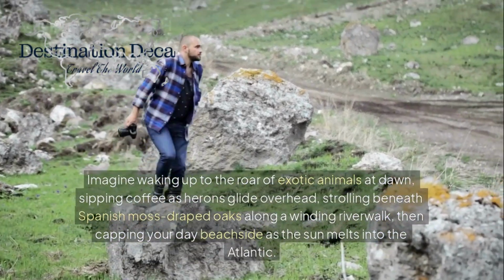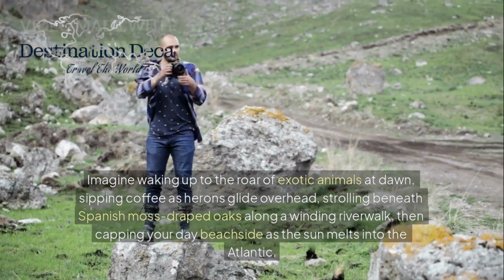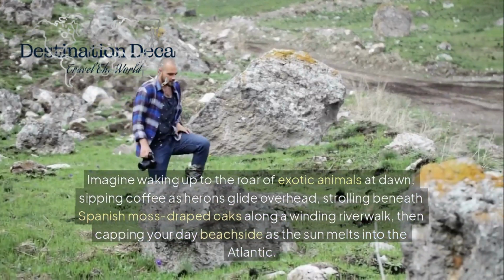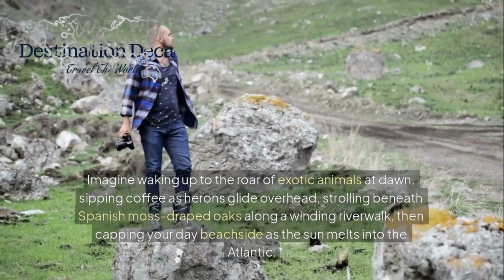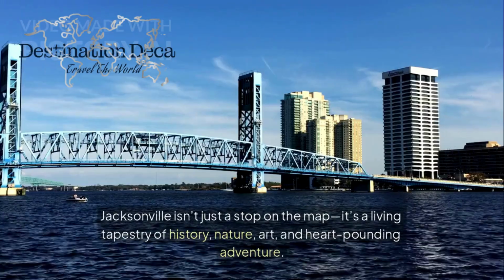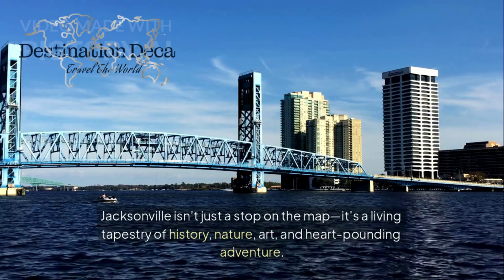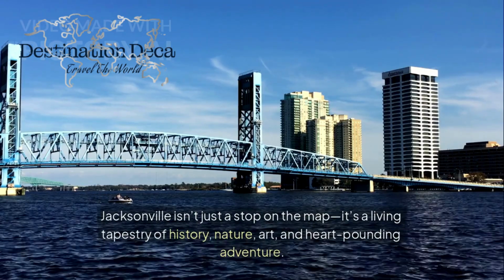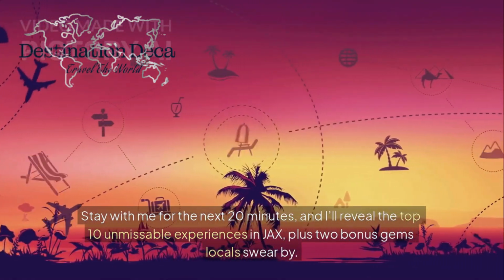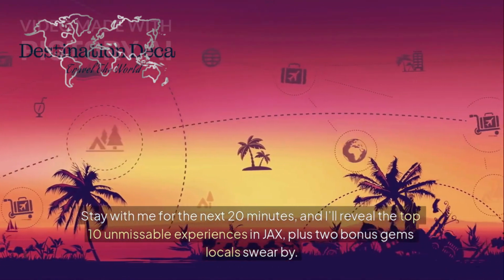Imagine waking up to the roar of exotic animals at dawn, sipping coffee as herons glide overhead, strolling beneath Spanish moss-draped oaks along a winding riverwalk, then capping your day beachside as the sun melts into the Atlantic. Jacksonville isn't just a stop on the map. It's a living tapestry of history, nature, art, and heart-pounding adventure. Stay with me for the next 20 minutes, and I'll reveal the top 10 unmissable experiences in Jax, plus 2 bonus gems locals swear by.